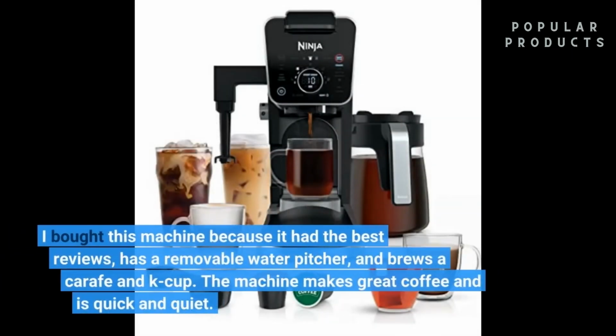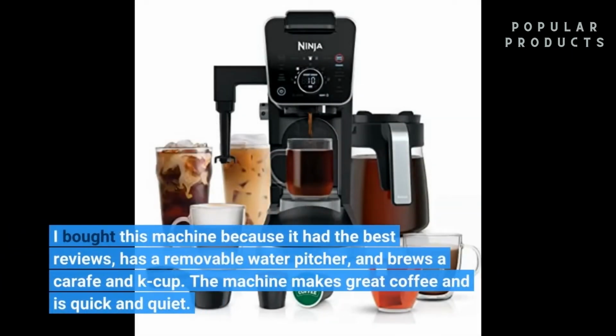I bought this machine because it had the best reviews, has a removable water pitcher, and brews a carafe and K-cup. The machine makes great coffee and is quick and quiet.